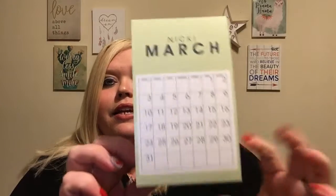And we do always have the cute little pop-up calendar. The back says, you are meant to do great things. And then it says, Nikki and March. I love this. I love these. These are super cute and come in handy.